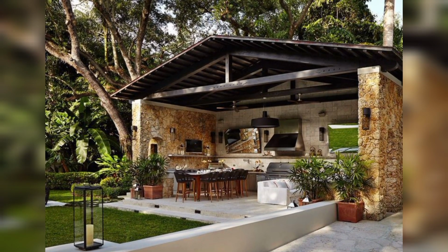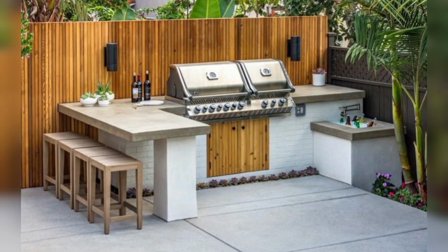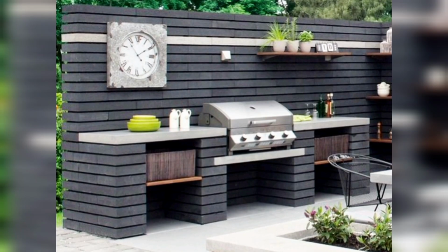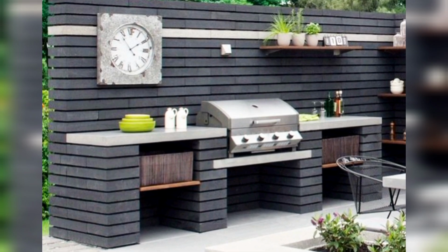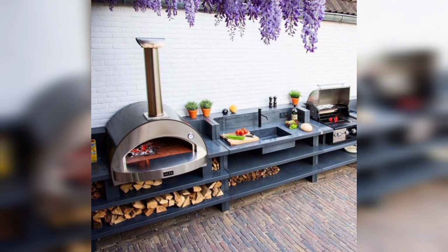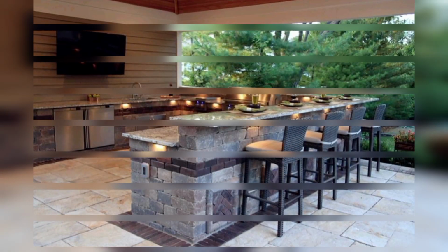Materials. Use weather-resistant and durable materials for countertops, cabinets, and flooring. Options include natural stone, concrete, stainless steel, and composite materials. For the patio, materials like pavers, stamped concrete, or wood decking work well.